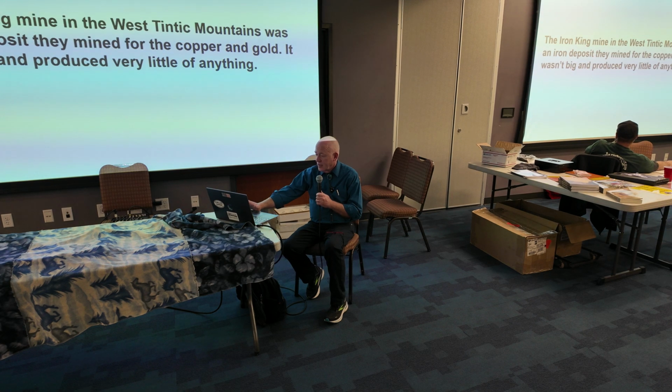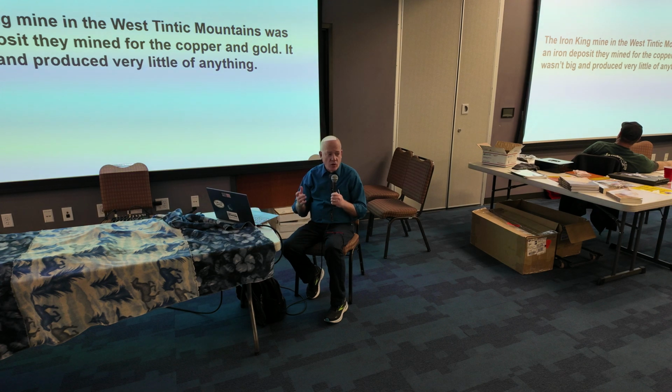So the Iron King mine in the West Tintic district was the only mine that I know of in Utah that tried to extract gold from their iron. It's not a very big deposit. In fact, when we were there, I don't think the whole mine is as big as this room. So I obviously didn't get a lot.